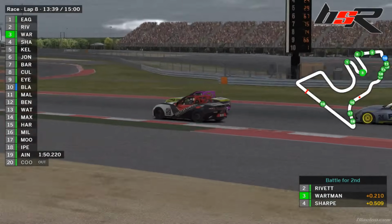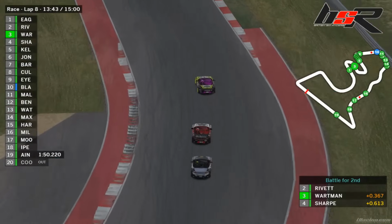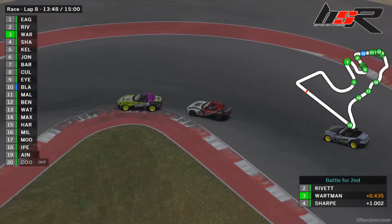As this battle continues, Wortman runs wide a little bit, and that gives Rivette a chance to do the cutback and go up the inside. And right behind Wortman is Ben Sharp. Great move there from Alex Rivette.